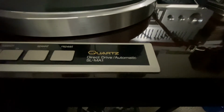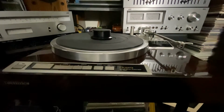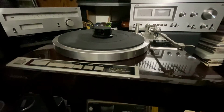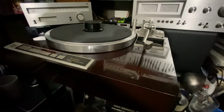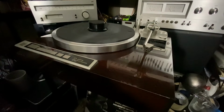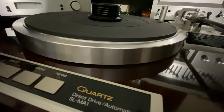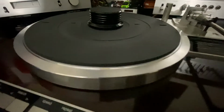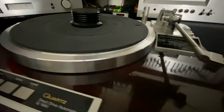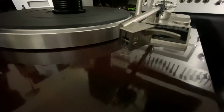This is a Technics direct drive automatic turntable. What a beautiful piece. Very nice and elegant. So you can see the platter. It's way thicker than the regular turntable. The mat. The cartridge holder. It's chrome.